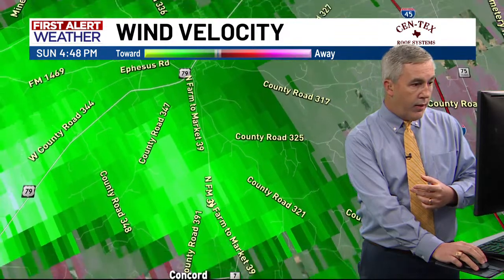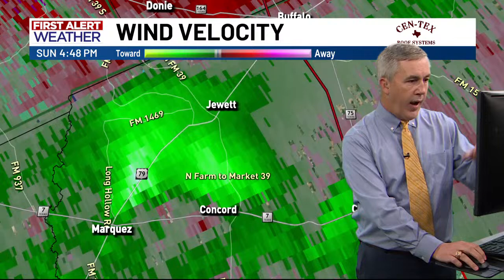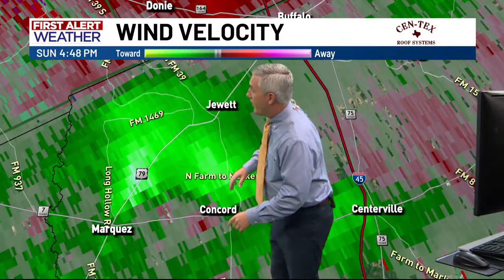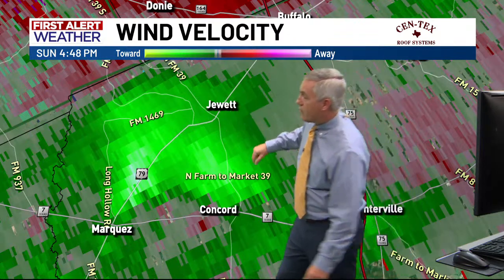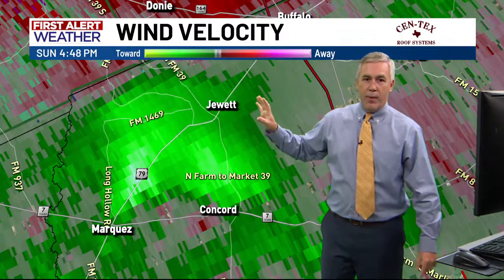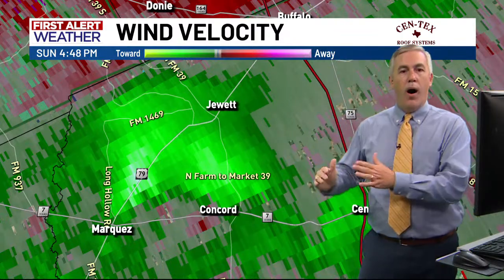So this is FM 39 that runs between Concord and Jewett. So again, this rotation is right in here. Jewett, we haven't talked as much about you. I would be in your tornado safe area now. This tornadic activity may stay just south of you. I'd rather be safe than sorry, and make sure we're all prepared for a storm that has been wobbling a little bit.